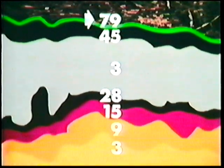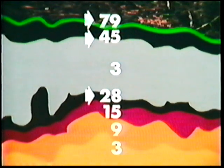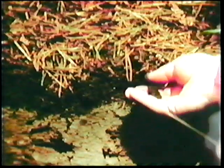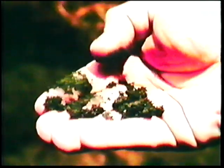The pattern of weight loss in the profile is interesting. As expected, the percentage weight loss is very high in the litter and the surface horizon, but there is a second zone of concentration at a depth of about 30 centimeters. This is reflected in the dark appearance of these horizons. Both are dark brown or black. The upper layer contains plant remains, and the humus is comparatively coarse. Whereas in the lower horizon, the material is more amorphous. Indeed, it is even oily in texture.